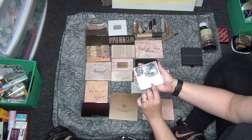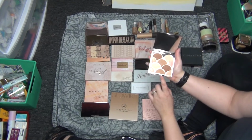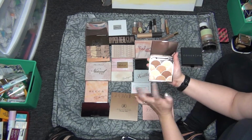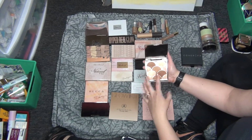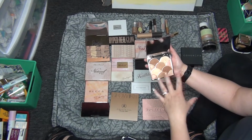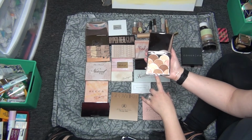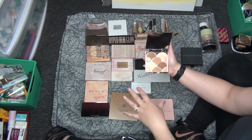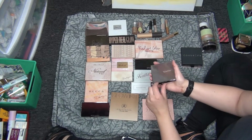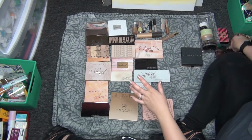Okay, so then I have this Melee. This is Sunkissed Bronzer, supposedly, but it has contour shades, bronzer shades, blush topper shades, and it has highlights. So I was going to put this in every area. I really like using it. I have no issues using it, except it's just kind of weird to use, as you can tell. I think I got this in a BoxyCharm or Ipsy Glam Bag Plus, one of the two. It's very weird to use, but I really like it. So I'm definitely keeping this, and then I'll put this aside.